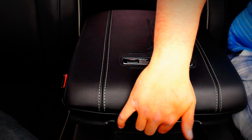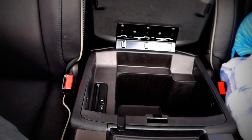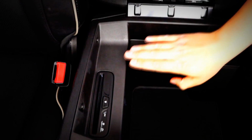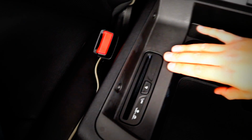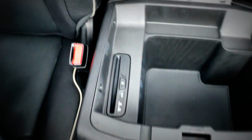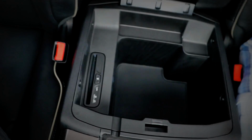So the second part of the console is a very large storage container. It has the single CD holder with the ejection button and a huge cargo space to store anything you wish.